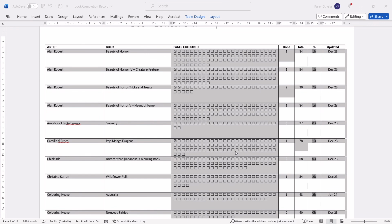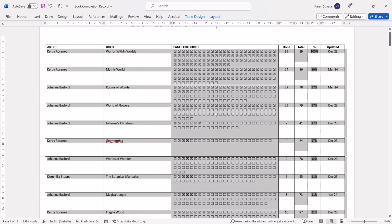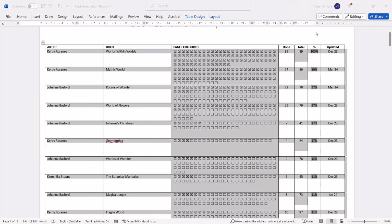The next sorting method I'm showing you is how to view your most coloured in books by percentage. So we're sorting by column 6 in descending order. You can also sort by column 6 in ascending order to show you the least coloured in books. Just a side note here, Mythic World is showing at 86% completed. It sounds less than it actually is because my double pages count in the document as 2 pages, where in reality we actually only have 5 colouring pages left in the book plus the nameplate pages.